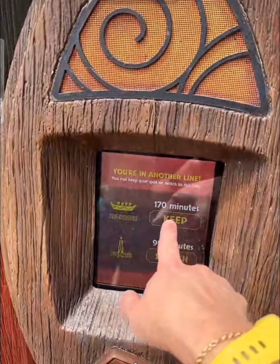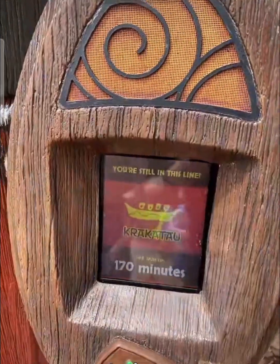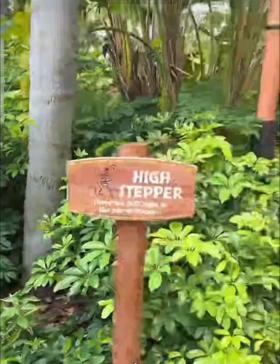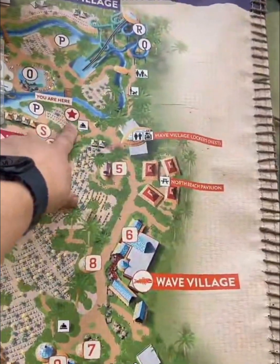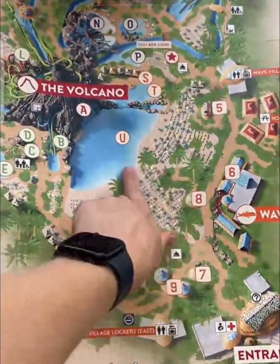I scan it. Now I already scanned it to another ride, okay? So I can either keep my ride, which I totally want to keep, or I can switch it. But you can only do one at a time. That's what it looks like. So it says 170 minutes to go. Right over here. There we go. And I showed you guys this part.